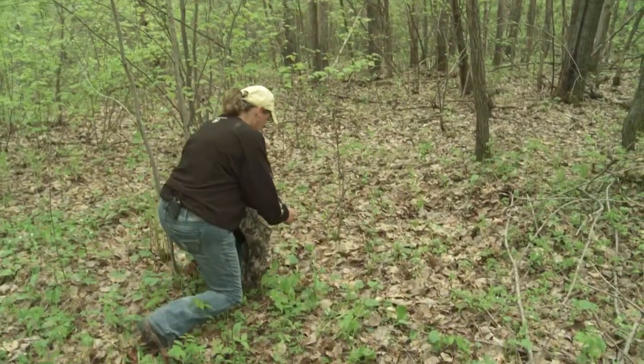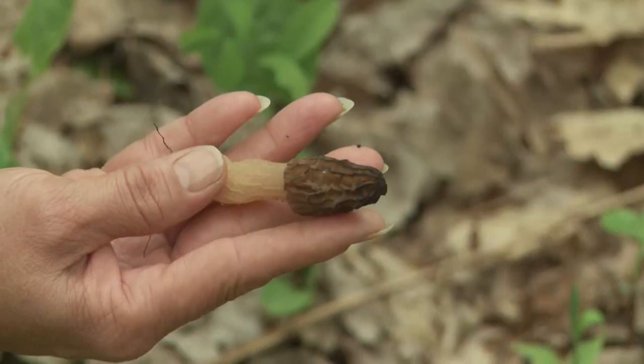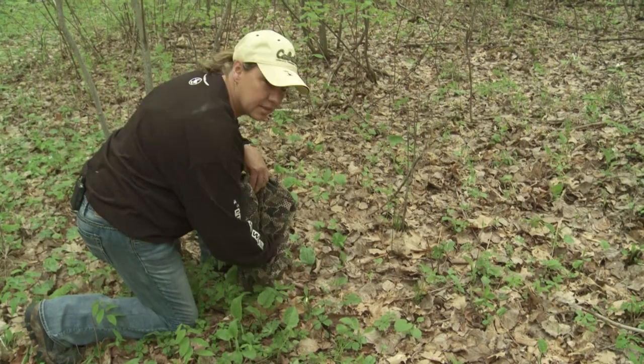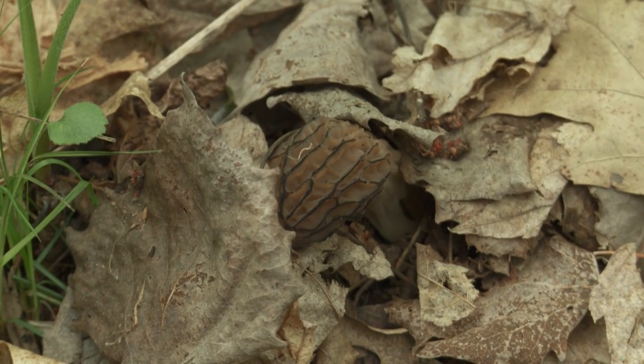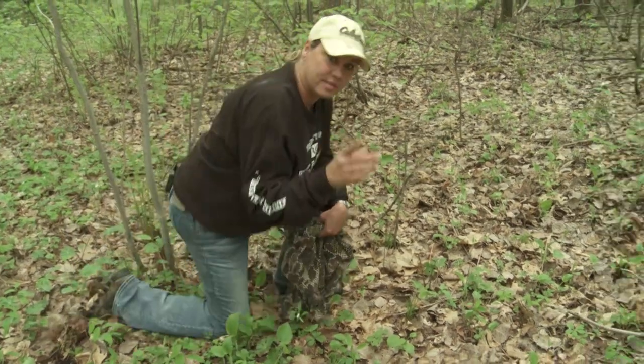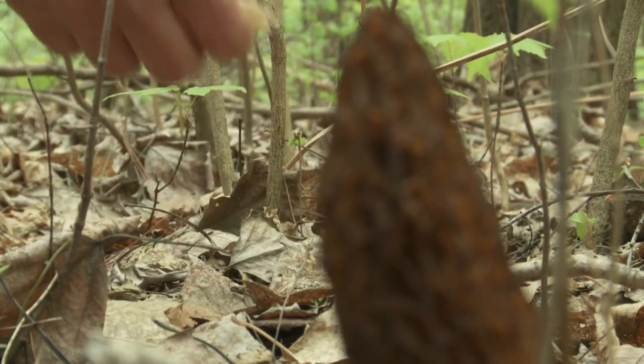And look at this. There's another one. Beautiful. And look at this. We didn't even have to move. Look at this one. It's hiding right underneath the leaf. Here's another one. Look at this. This is how much I'm moving. Look at this. I'm telling you, I mean, this is prime time.